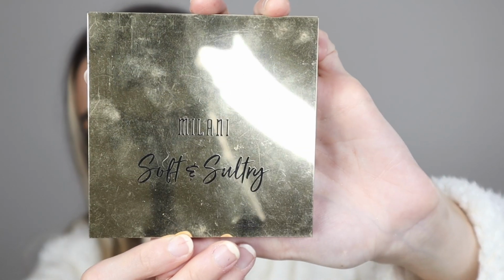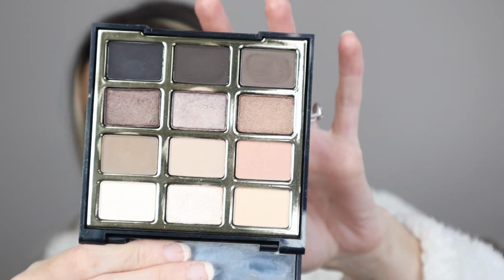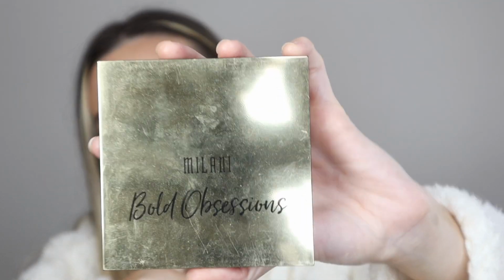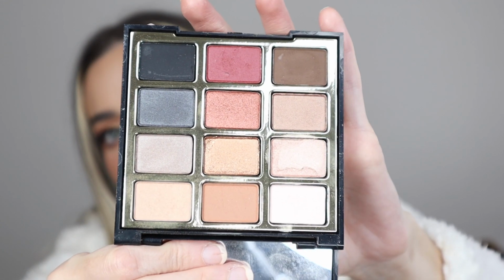Then I have these old school Milani palettes. This is the Soft and Sultry palette. These eyeshadow palettes' formula was so good. Milani discontinued these palettes. I got these actually at TJ Maxx on clearance, and I love the formula of these palettes. And again, Milani, and this is the Bold Obsessed palette. So, so, so pretty.